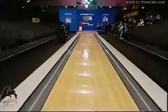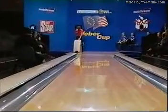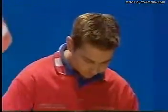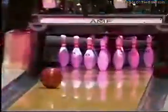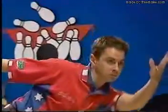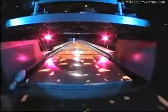Now can Mike Mullin make the adjustment? The tendency to leave it light. We're working a strike here as well. If he can get another one, the Americans could still drag themselves back into this. We're making heavy weather of this. Oh yes. Double for the USA. That's a good shot from Mike. He needed that double badly. USA still trailing by over 30 pins.